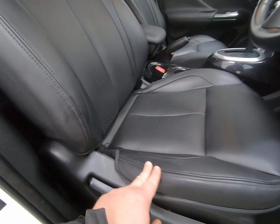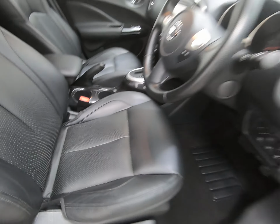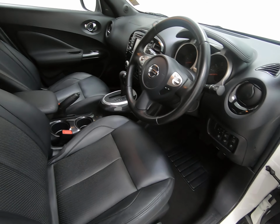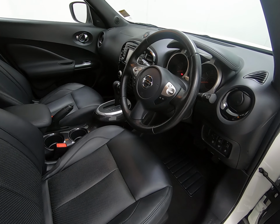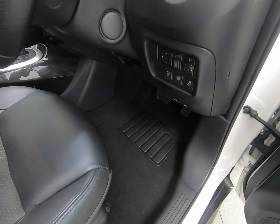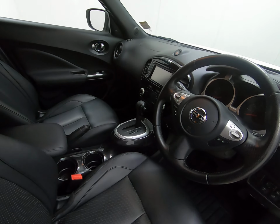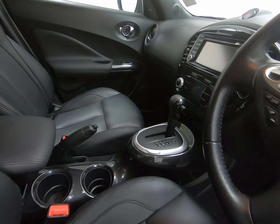Just get a close up of the wing and edge of the driver's seat to show you that. No sign of any wear to the base of the seat. The car's had the genuine Nissan overmats fitted from new, so there's absolutely no sign of any wear to the carpets or footwells. Get a close up of the driver's footwell to highlight that. Still do have the genuine Nissan overmats with the car.